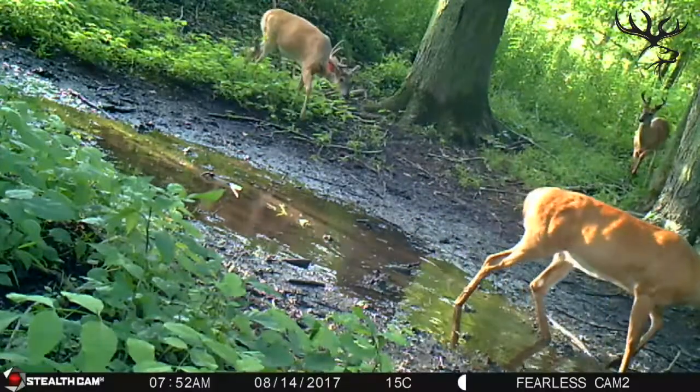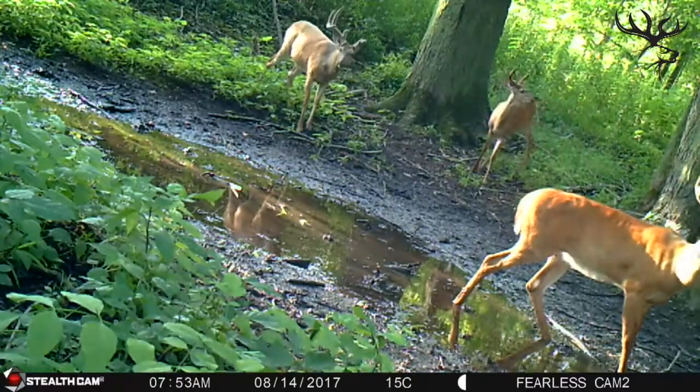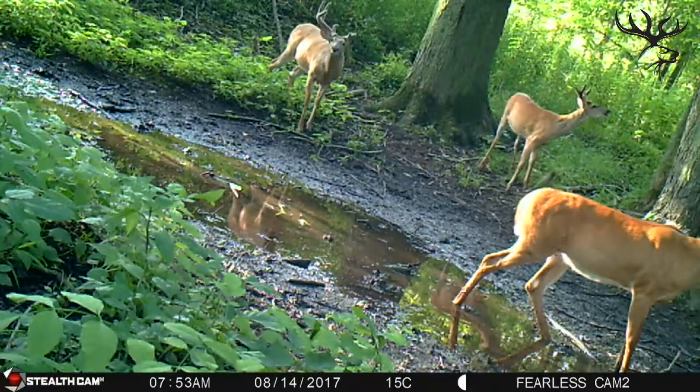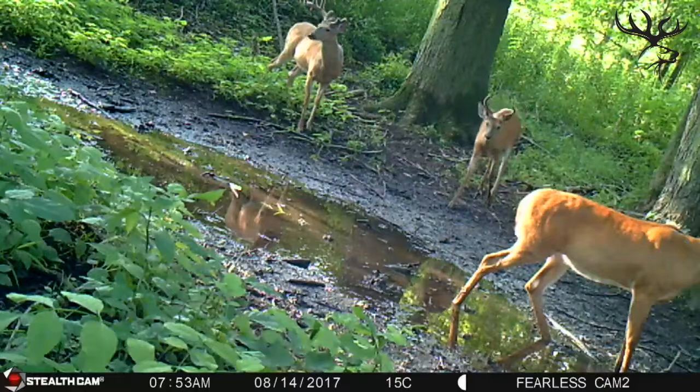You'll see the one in the back there, one side is just a little spike. He's got two little nubs in the back there, but a huge rack on that right side. So that's really exciting. He's a non-typical. We've never seen that deer on this property before, so that's exciting.